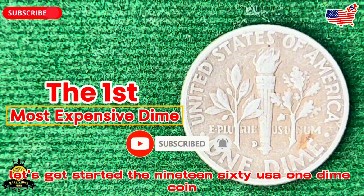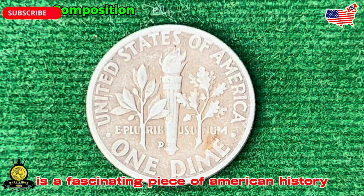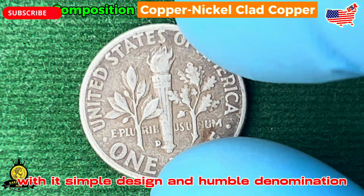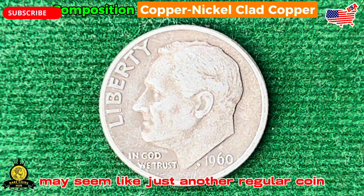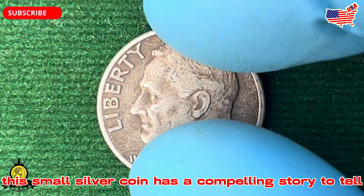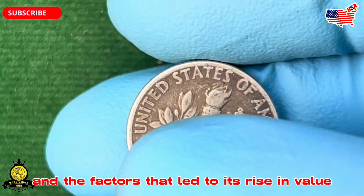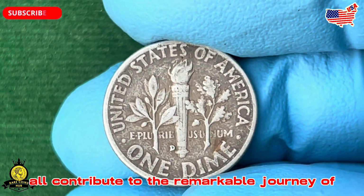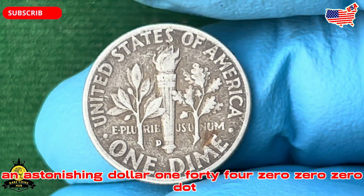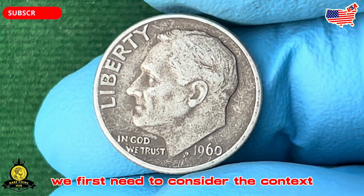Let's get started. The 1960 USA 1 dime coin, often overlooked by the casual observer, is a fascinating piece of American history that has captured the attention of coin collectors and numismatists alike. With its simple design and humble denomination, the 1960 dime may seem like just another regular coin in circulation at the time, but beneath its surface, this small silver coin has a compelling story to tell. Its historical significance, its minting details, and the factors that led to its rise in value all contribute to the remarkable journey of the 1960 dime, culminating in its incredible value today, an astonishing $144,000.